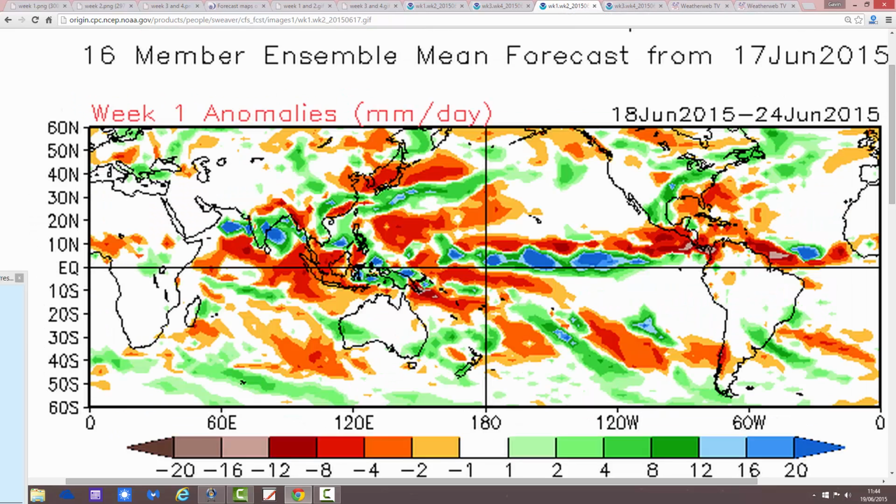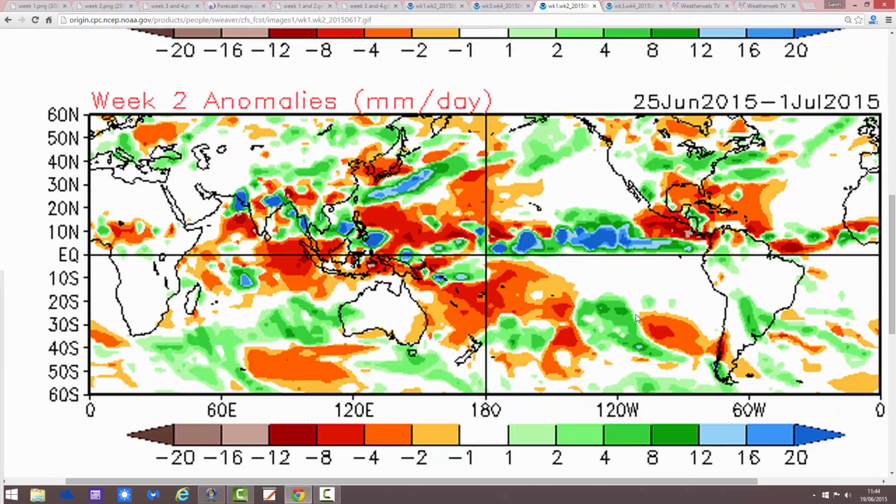The rainfall anomalies from the CFS-V2 show that coming week is going to be relatively dry, not a washout of a week by any means, so that's not too bad with rainfall. The general theme of this summer has been that it's been quite disappointing with the temperatures, quite cool, but rainfall hasn't been too bad. We've got a lot of dry weather, so it could be worse. It could be cold and wet.